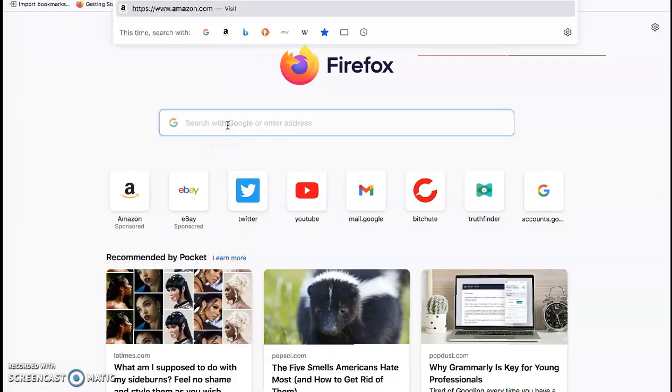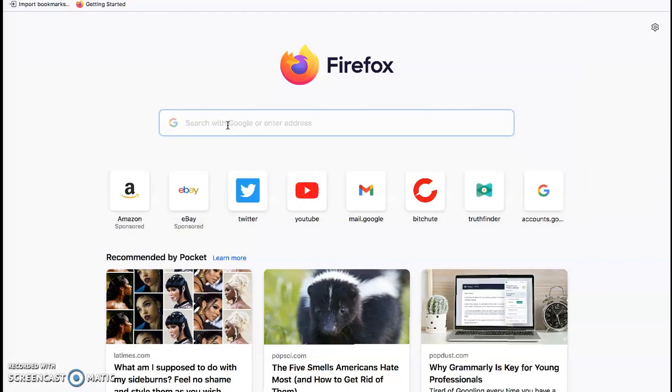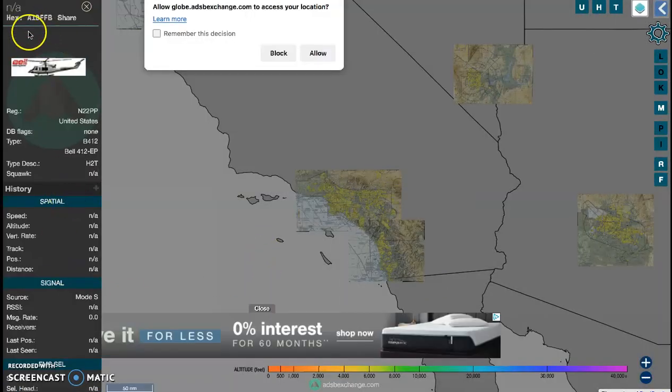You go ADSB Exchange, and then here you go, tracking 0 aircraft or not available aircraft. So I pressed into not available aircraft, and this came up. United States, DB flags none.